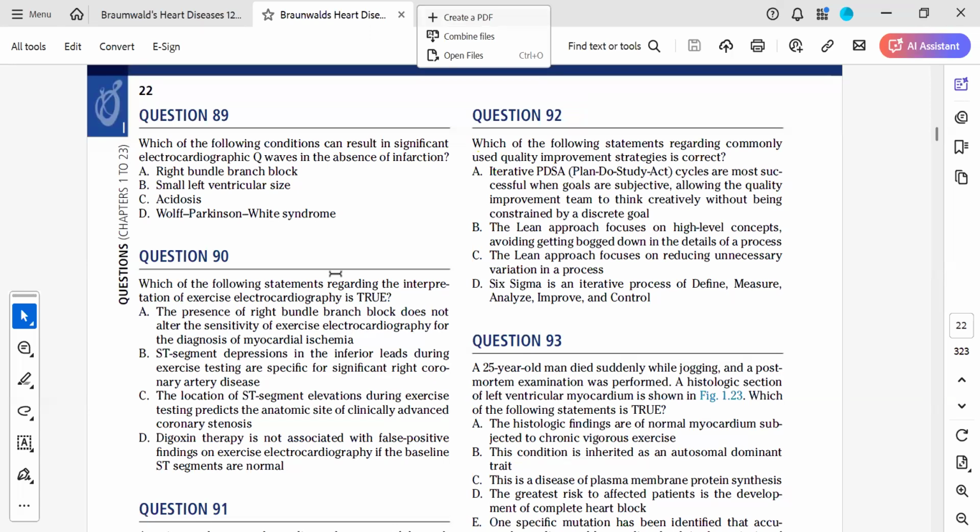Can anyone offer an explanation why the Wolff-Parkinson-White causes the Q waves? For Wolff-Parkinson-White, I think it depends on the location of the accessory pathway. For example, a right-sided pathway will give a left bundle kind of morphology in V1, and so it could result in a kind of Q wave of some sort. I'm not sure if that's the exact explanation, but that's one way of looking at it.